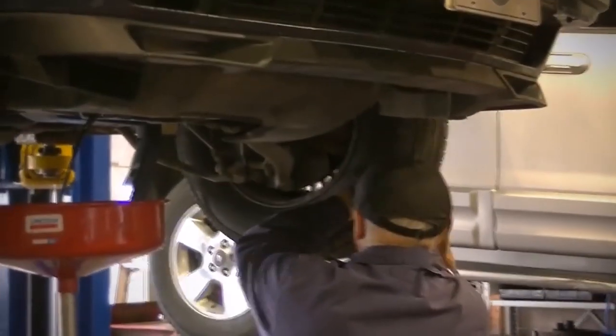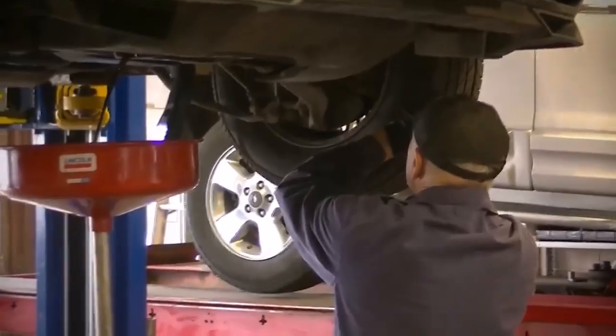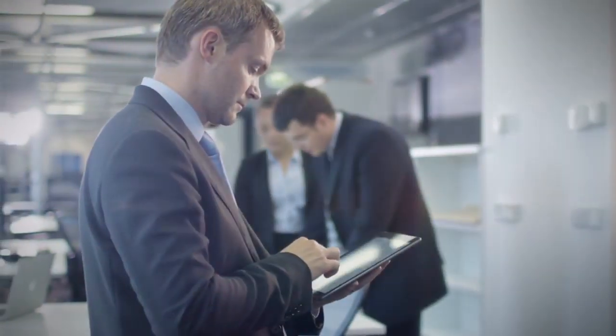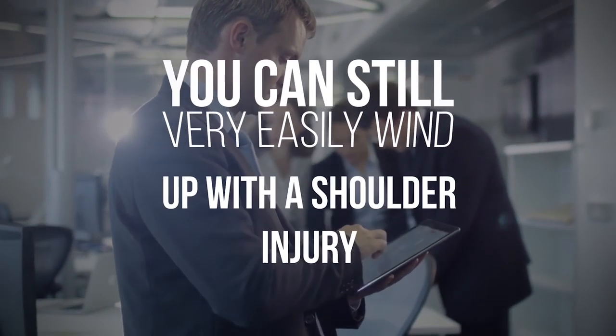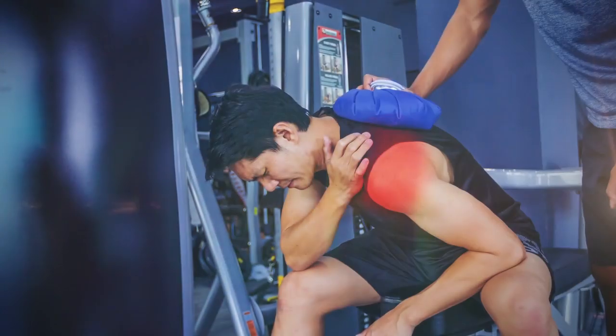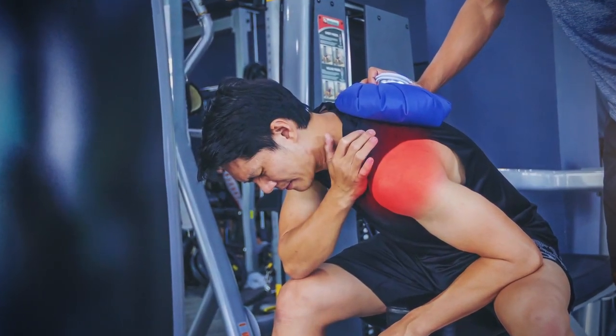In one giant review of close to 100 studies, researchers concluded that shoulder disorders may be more common for workers with jobs involving overhead work, lifting heavy loads, and repetitive forceful work. But even if you don't have a physically demanding job, you can still very easily wind up with a shoulder injury. And the last place I'd want to see that happen to you would be at the gym, which is exactly why I made this video.